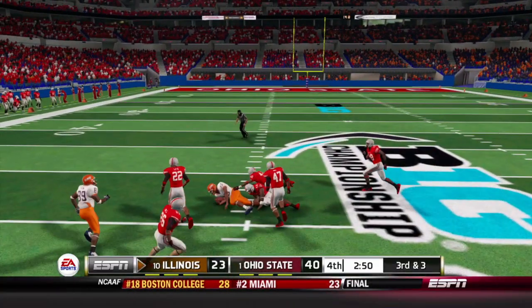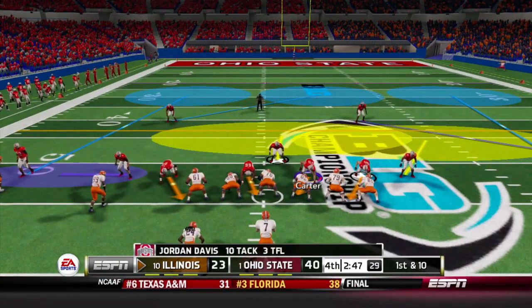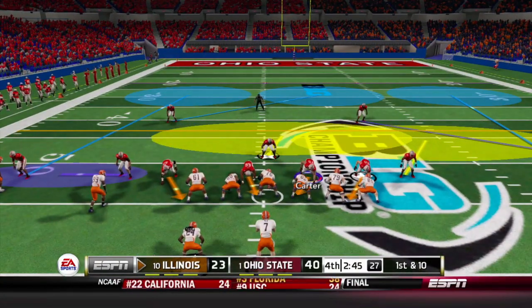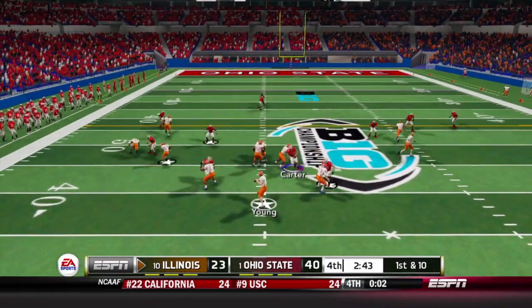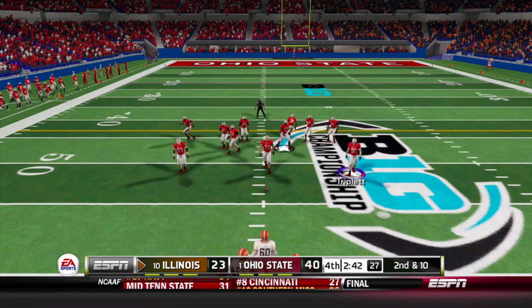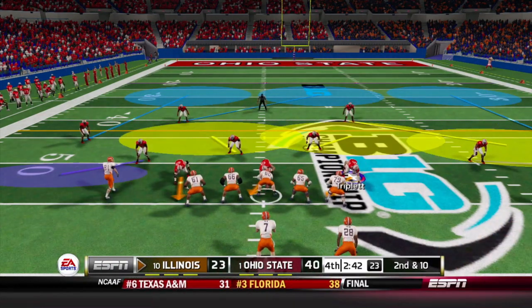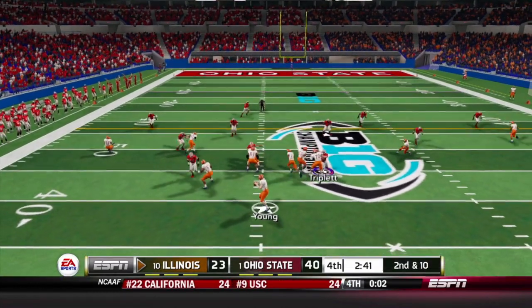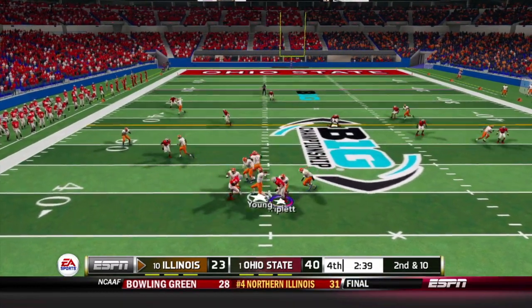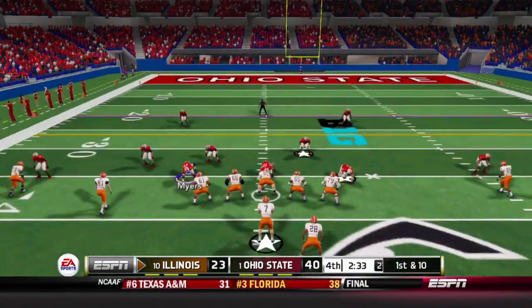Throws it in a hurry. Brought down at the 46. Just under 3 to go in regulation. And he just gets rid of it. It's 2nd and 10. Ball on the 46. Got it. Complete. He's out of bounds.